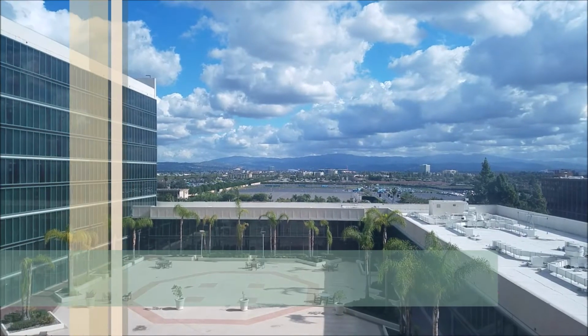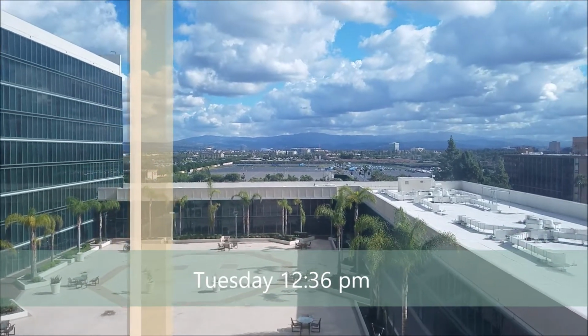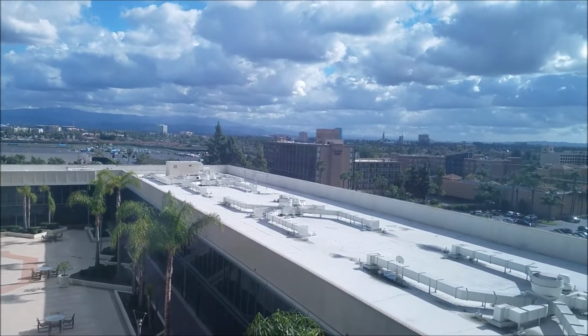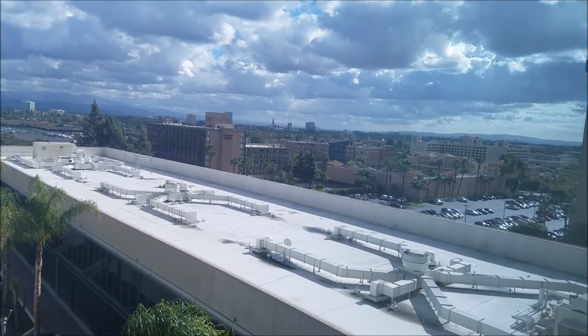It has nothing to do with my protein treatment or wash and go, but I just gotta show y'all this view. Yeah, pretty amazing.